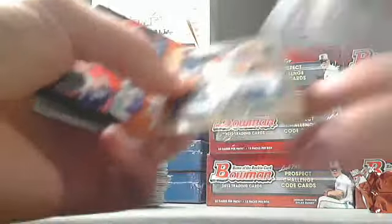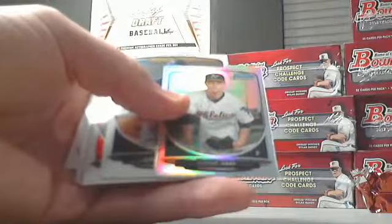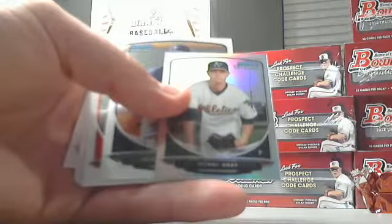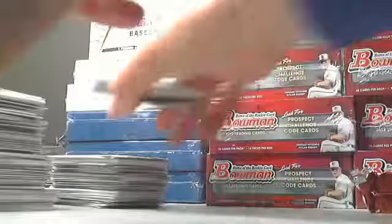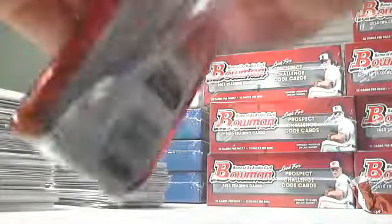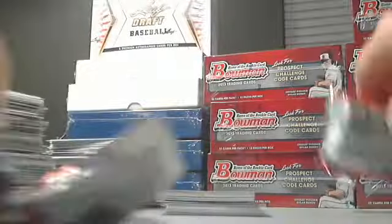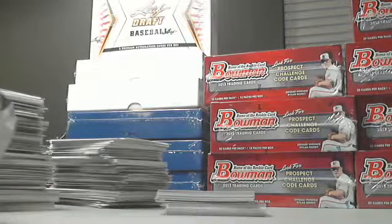Keep waiting, looking for some color. It's not happening. Don't know where they're hiding. Gold, Dan Uggla. Mini, Sonny Gray for the A's. Must be downtown. We don't have it out here in the burbs. It's got to be downtown, I guess. I'm on fire!